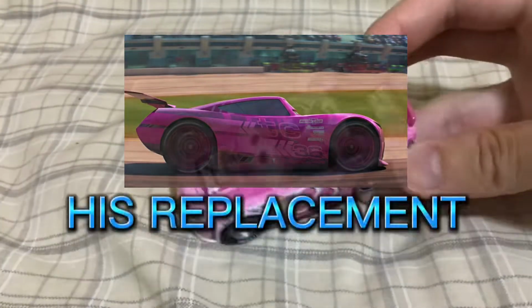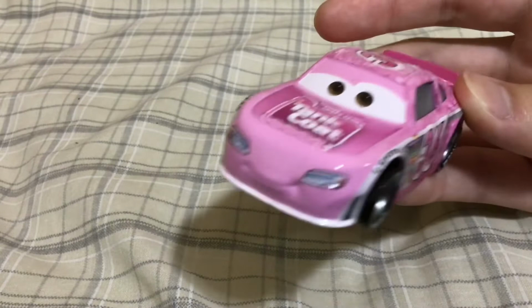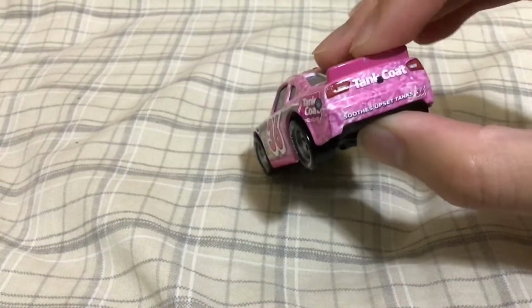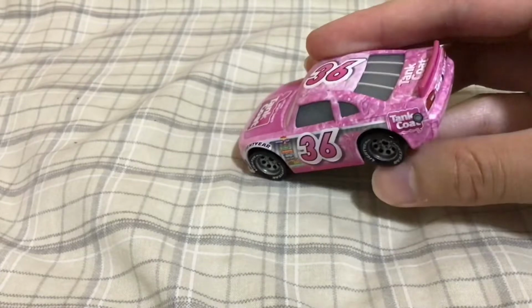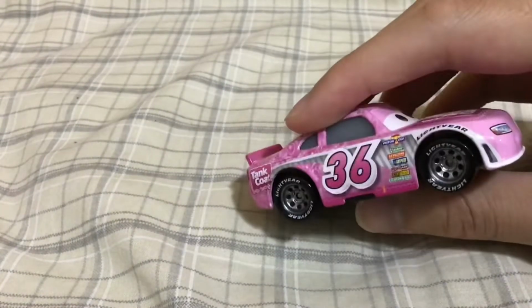But he does look cool, he's very nice, he's pink. He's got his headlights painted on. You know, this one has not been through war, so he does not have any dents or anything. He's pretty cool. And yeah, that's this pink car, number 36.